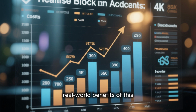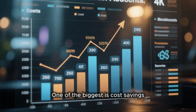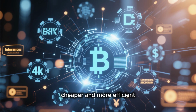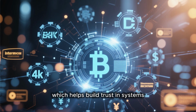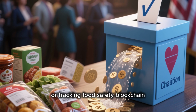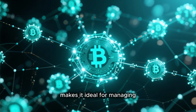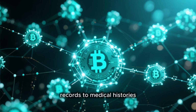So, what are the real-world benefits of this technology? There are quite a few. One of the biggest is cost savings. By removing intermediaries like banks or brokers, blockchain can make transactions cheaper and more efficient. It also offers improved transparency, which helps build trust in systems. Think about voting systems, charitable donations, or tracking food safety. Blockchain can provide a verifiable and transparent record. And of course, the enhanced security makes it ideal for managing sensitive data, from financial records to medical histories.